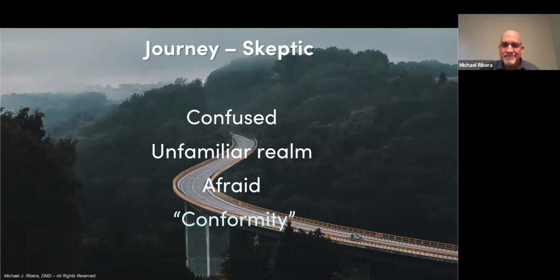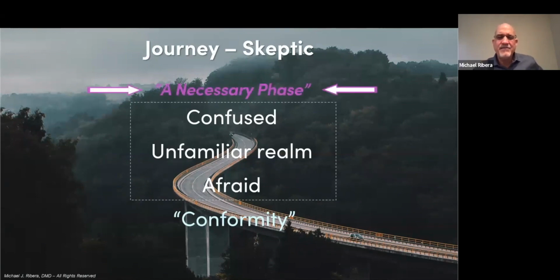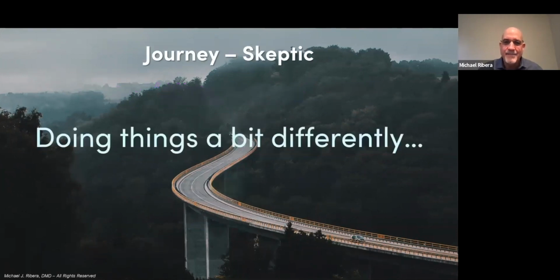I learned a few months down the line that this picture right here was not inherently bad. In fact, it had to be a necessary phase, because at the edge of not knowing, for me, looking back, was the beginning of extraordinary. I just didn't have the answers yet. So yeah, it meant doing things a bit differently. And that's one of the things that scared me the most: not recapitulating, staying short and not shaping.